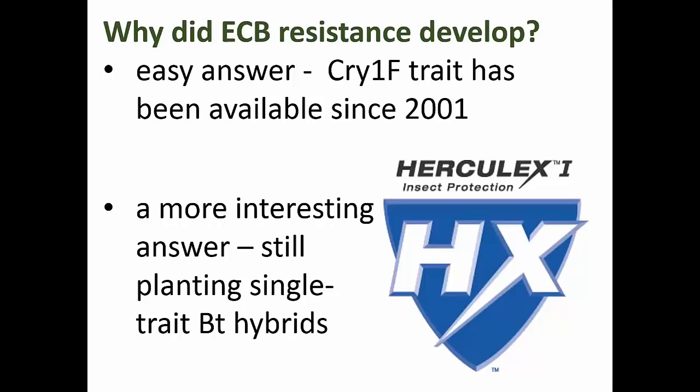The question I'm getting is, why did corn borer resistance develop? Well, the easy answer, the first thing the company told me was, it's been since 2001 that we've had this trait in the field, so it's no surprise. And that's kind of true. But the more interesting answer is that in this area in Nova Scotia, there were still growers planting single trait BT hybrids. They were still planting Herculex 1.